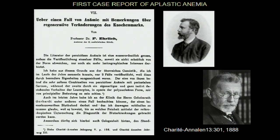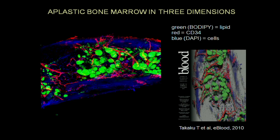And when he broke open her bone, he saw, well, not this, he didn't have a confocal microscope, but he saw, instead of the plump, juicy marrow of megaloblastic anemia, because pernicious anemia at the end of the 19th century was common in Germany and fatal, instead of seeing the rich bone marrow of B12 deficiency, he saw fat. And that was the basis of his case report, probably not publishable in the New England Journal these days.